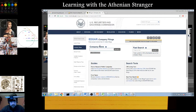The cursor defaults to the company name, but as I said, some people call various companies by various names, and this didn't used to be here. You had to know the ticker symbol. So we're going to do it like a stock trader, and we're going to enter the ticker symbol over here in what's called fast search. So remember, the symbol for Netflix was NFLX. So we'll enter that here, and we'll click search.